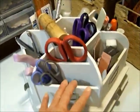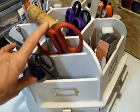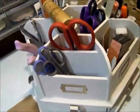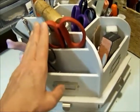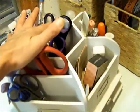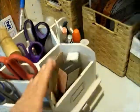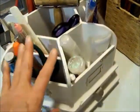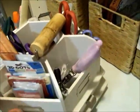And then this is my tool caddy. Obviously I still have it. But look you guys, I don't have 700 pairs of scissors in it anymore. I've taken them out and put them someplace else. I just have my 3 nice pair of scrapbook scissors, my fabric scissors, and 1 pair of junk scissors for cutting things I don't necessarily want to use my good scissors for. And just all the usual tools, sandpapers, jewelry making supplies, some adhesive, some pop dots, rulers, the same things everybody else keeps on their desk.